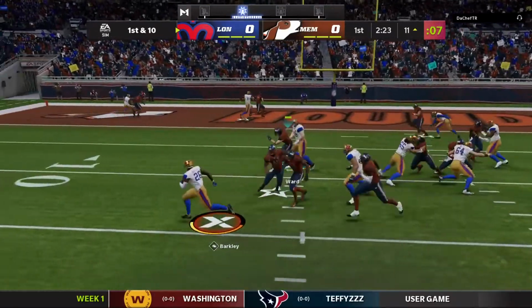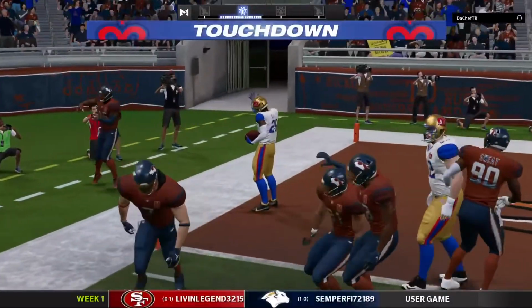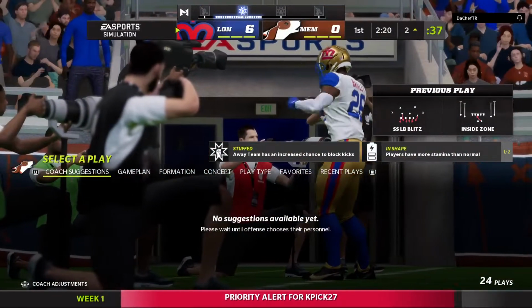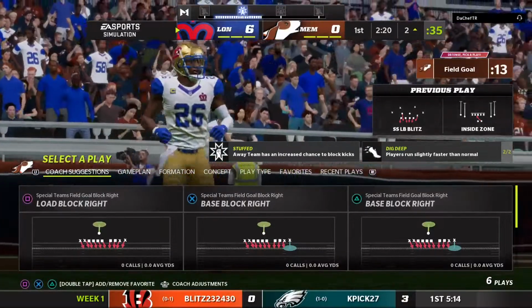Out of the shotgun, they run with Barkley. And he will take this one in for a touchdown. Saquon Barkley taking it in from 11 yards out. And the Monarchs are on the board here first in the season opener.